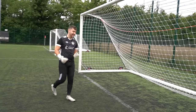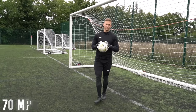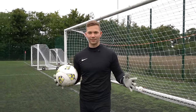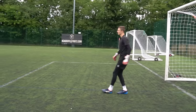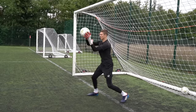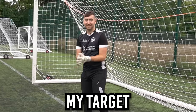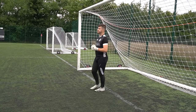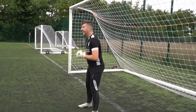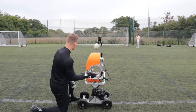Whew, yes! Coming up to 70. There we go, 70 miles an hour, clean catch. 70! I got this. It's lovely. Okay, 70. This is my target. This is the one I like at. I didn't know if it was low enough to be an under or enough to be an up.